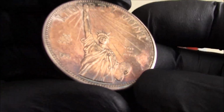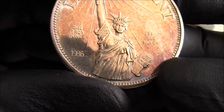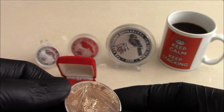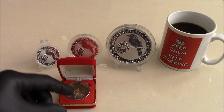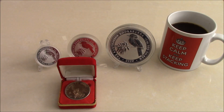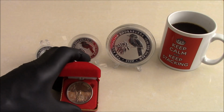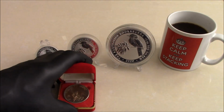Oh yes, it has, there, just there. Can we get it into focus? 1986, there we go. So, yeah, I mean, I can see why this is toned. It's just in that case, what it originally came in. I've never encapsulated it, I've just left it in there, and that's why it's gone a bit toned. Maybe I'll put it on Instagram for Toner Tuesday.